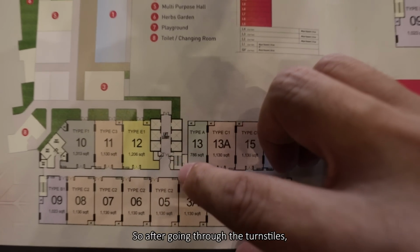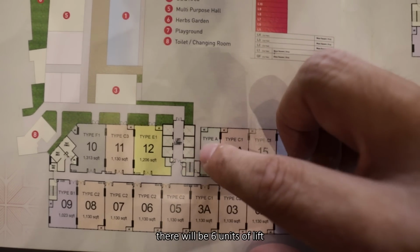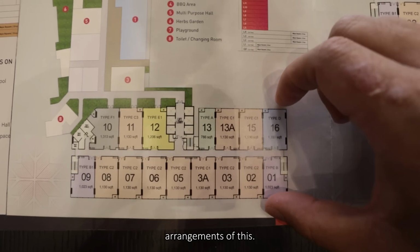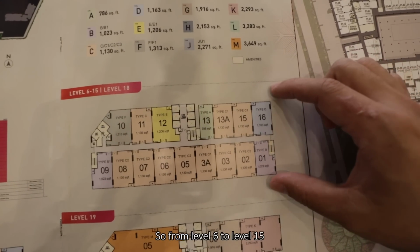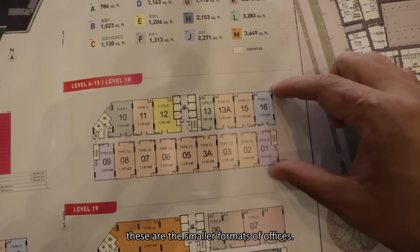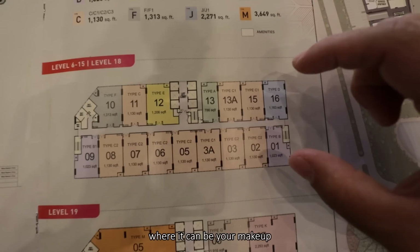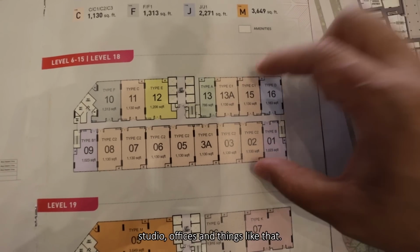So after going through the turnstile and going up through the lift, there will be 6 units of lift servicing 16 units, and there are several arrangements of this. From level 6 to level 15, these are the smaller formats of offices, where it can be your photography studio, your makeup studio, offices and things like that.